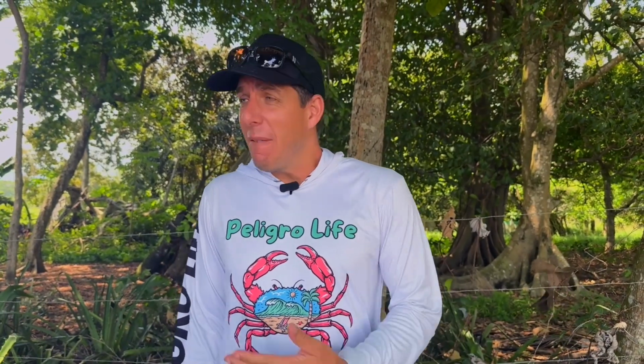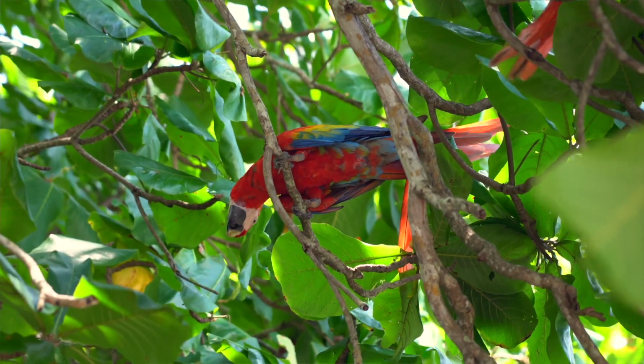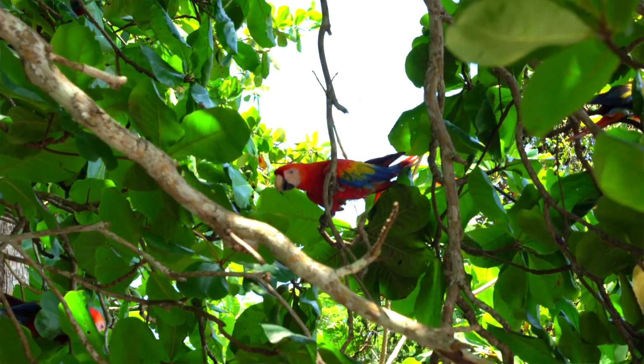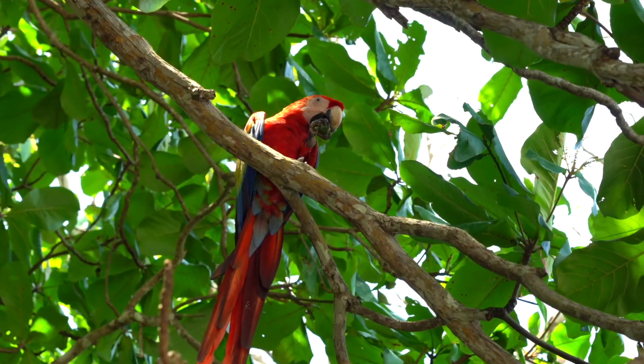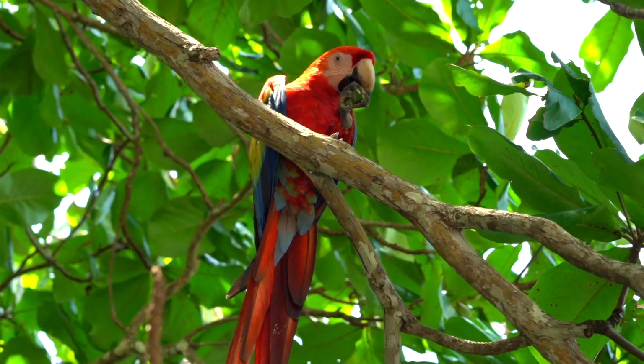50 feet from our car, there's a whole bunch of scarlet macaws right up in that tree. And you can really see them going to town on their favorite food, the beach almond tree. What's really crazy about macaws is they have a special type of foot that's designed to be like a hand, and they can really grab and manipulate things, and you can see them just tearing through these beach almonds.